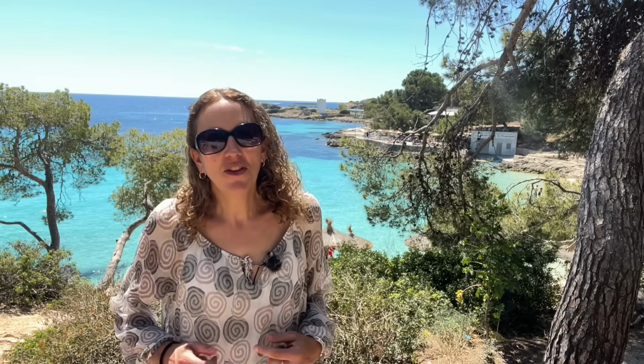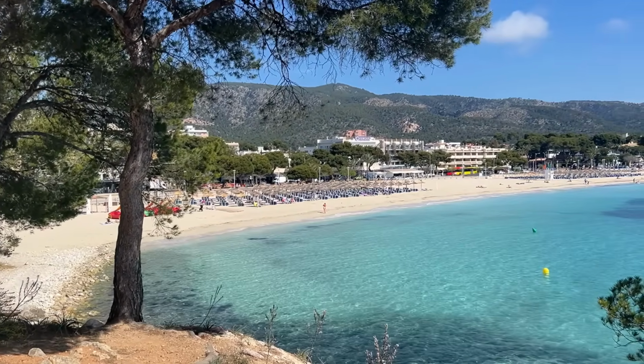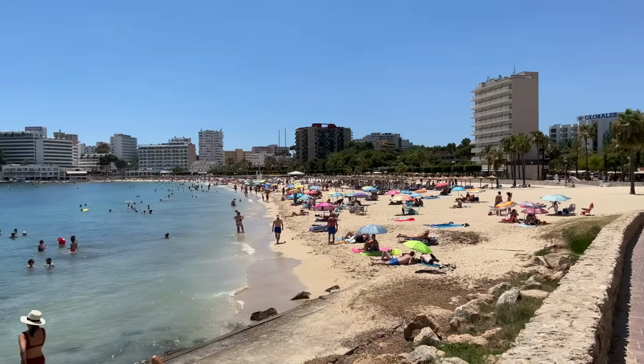Okay, so at number 9, I'm going to recommend the Palmanova beaches on my list of the top 10 beaches in Mallorca. Now, some of you are going to wonder why, and other viewers are going to know exactly why I have chosen the Palmanova beaches. Now, there are 3 beaches down in Palmanova. There's Porto Novo or Escargador, there's Palmanova Beach, and there's Son Matias Beach too. And all 3 of them are equally as lovely as the other.